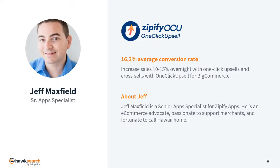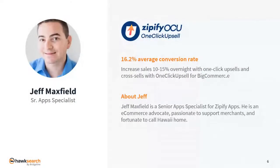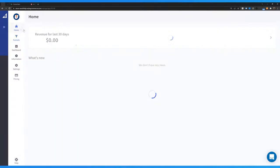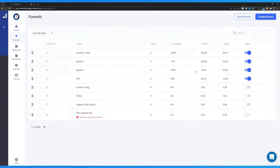With that said, I will dive into an app demo where I'll show you how to set up an upsell funnel, how to use our editor, and also go through a live test order so you can see how the whole process works. Here we are in the Zipify app for BigCommerce. The main section you're going to be focusing on today is the funnels section. Here's where we create new funnels, edit our offers, add our trigger products, and things like that.